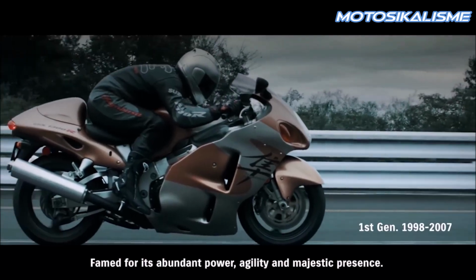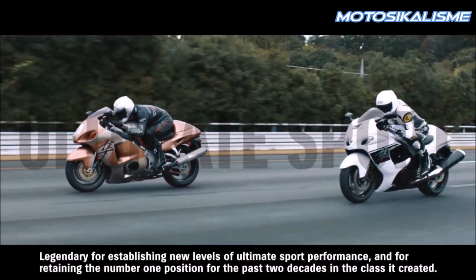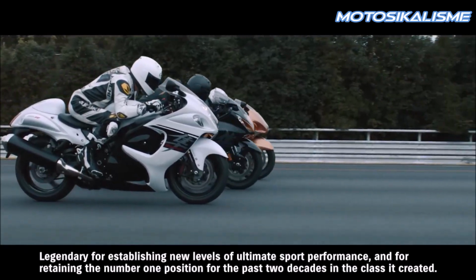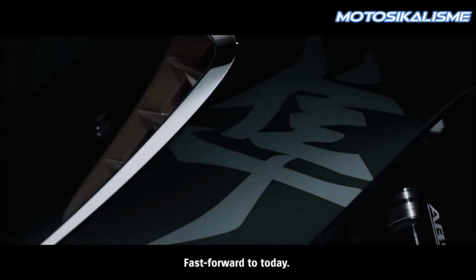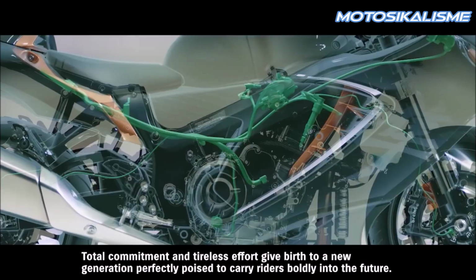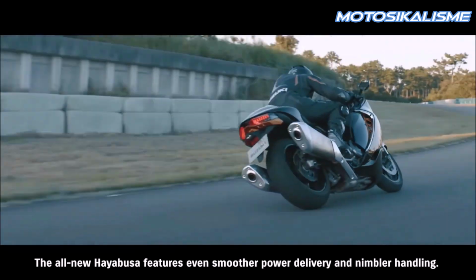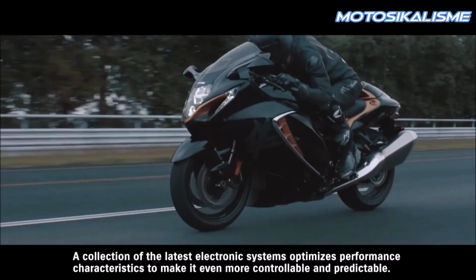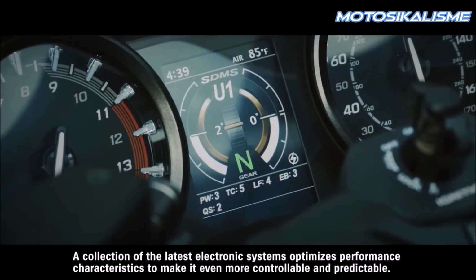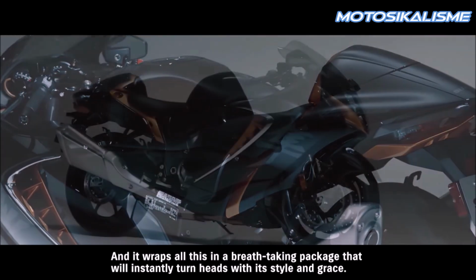Hayabusa. Famed for its abundant power, agility, and majestic presence. Legendary for establishing new levels of ultimate sport performance and for retaining the number one position for the past two decades in the class it created. Fast forward to today. Total commitment and tireless effort give birth to a new generation, perfectly poised to carry riders boldly into the future. The all-new Hayabusa features even smoother power delivery and nimbler handling. A collection of the latest electronic systems optimizes performance characteristics to make it even more controllable and predictable. And it wraps all this in a breathtaking package that will instantly turn heads with its style and grace.